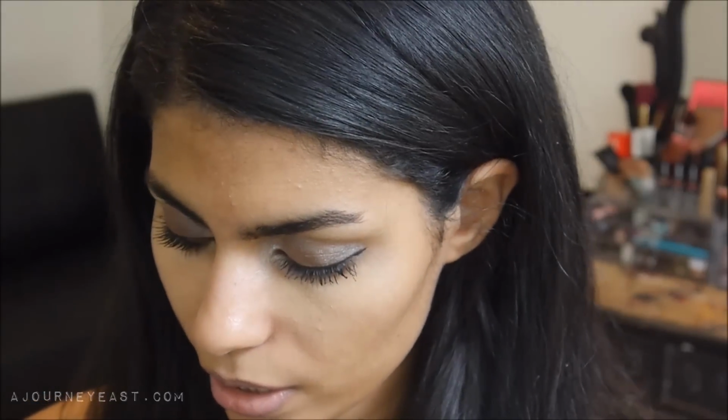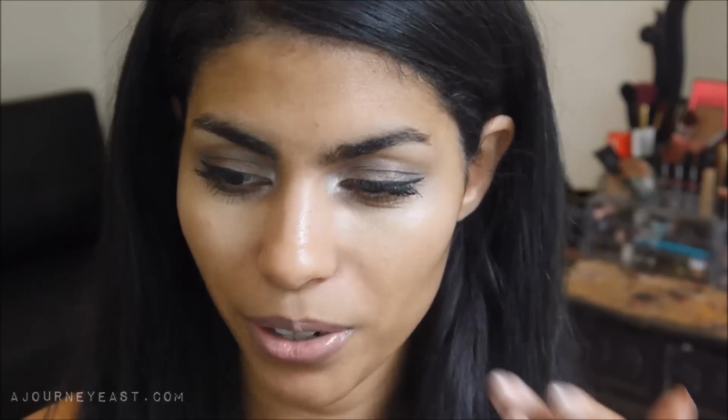Alright, so first one I'm going to go in with is the e.l.f. Acne Fighting Foundation. I guess I'll do it on this side. And obviously this isn't going to be perfect because I'm doing it half and half, so keep that in mind. But you'll be able to see the coverage and how it goes on and all that stuff. So, ooh, mirror.